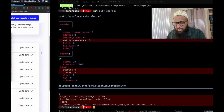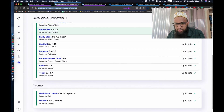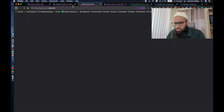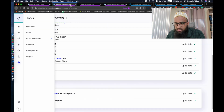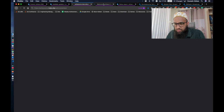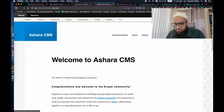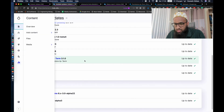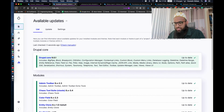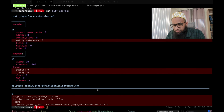But we have the site running. It looks like it's working. I'm just going to open the home page and see if it looks okay. There's no content on the home page at least. And the content page, yeah, it looks like it's okay. Maybe entity reference has moved to core. I do remember reading something about that. So maybe that's what has happened. So that's the end of our upgrade.